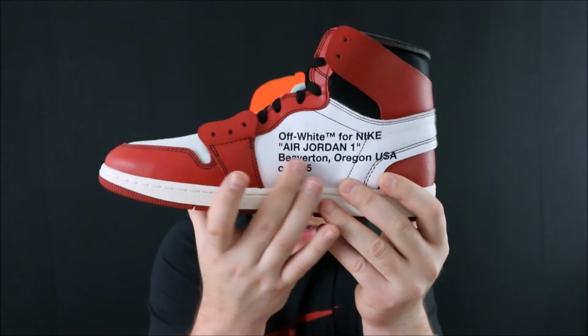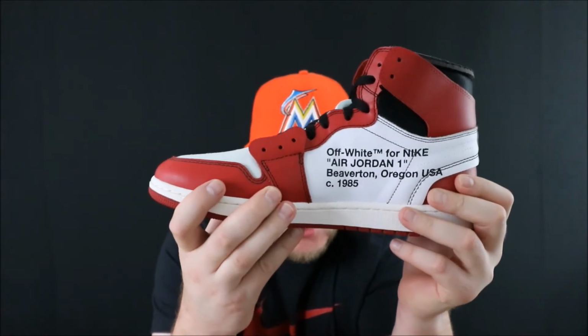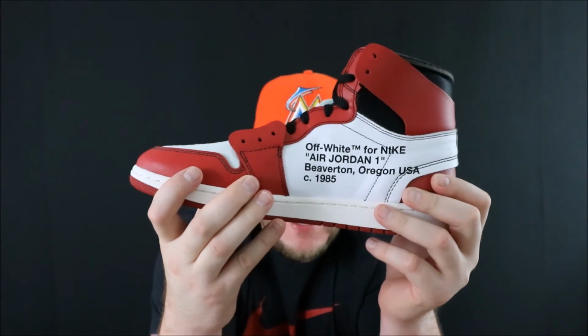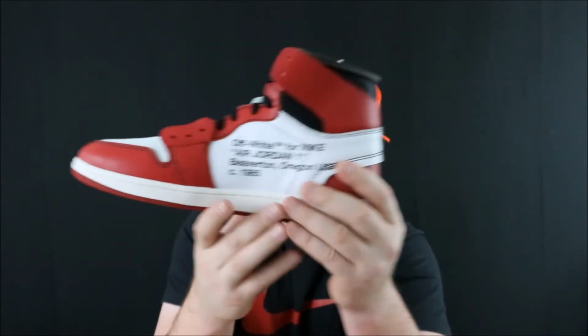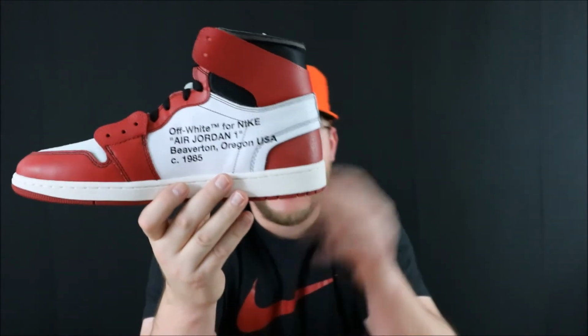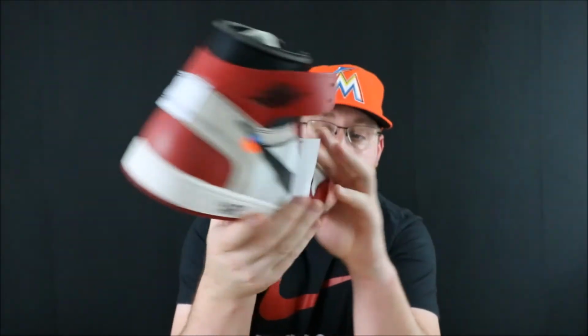And then right here it says Off-White for Nike Air Jordan 1 Beaverton, Oregon, USA, circa 1985, which is a very cool touch because those of you that do know these shoes, they did release originally in 1984. Or I should say Jordan did wear these shoes in 1985. So let's get on to the actual review, guys.